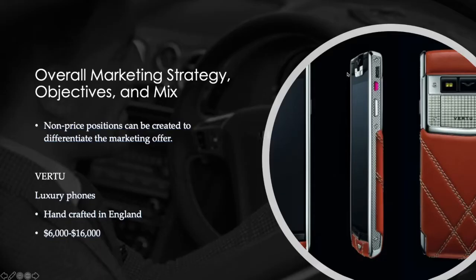Pricing, who cares about pricing, man? All right, this is a little different. This is a non-price position that can be created to differentiate the marketing offer. This is the Vertu line of phones.